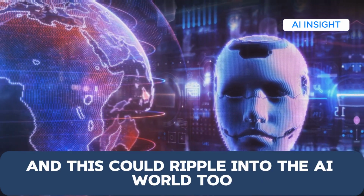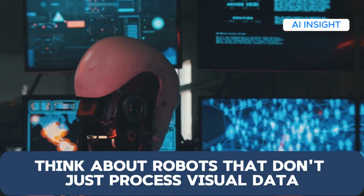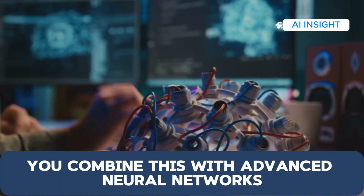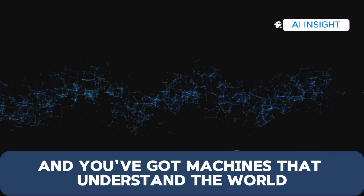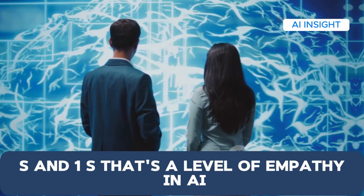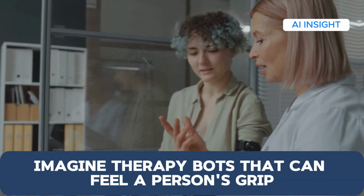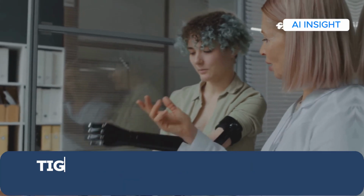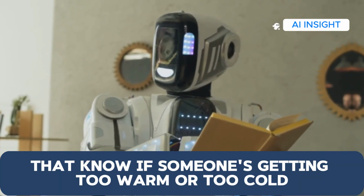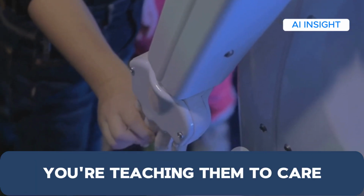And this could ripple into the AI world too. Think about robots that don't just process visual data, but physical experiences. You combine this with advanced neural networks, and you've got machines that understand the world in a way that's not just 0s and 1s. That's a level of empathy in AI that no one's really cracked yet. Imagine therapy bots that can feel a person's grip tightening in anxiety, or elder care robots that know if someone's getting too warm or too cold. You're not just teaching robots to move, you're teaching them to care.